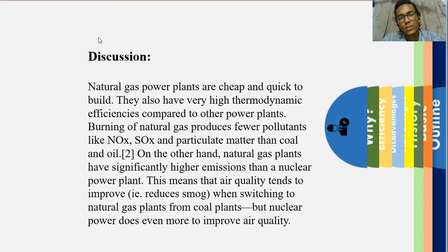Burning of natural gas produces fewer pollutants like nitrogen dioxide, sulfur dioxide, and particulate matter than coal and oil. On the other hand, natural gas plants have significantly higher emission than a nuclear power plant. This means that air quality tends to improve when switching natural gas plants from coal plants. But nuclear power does even more to improve air quality.